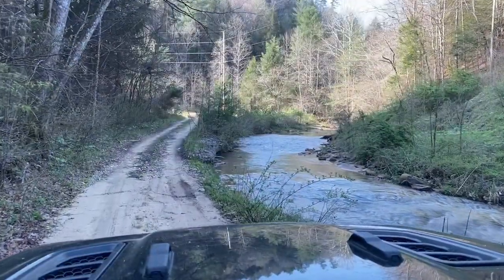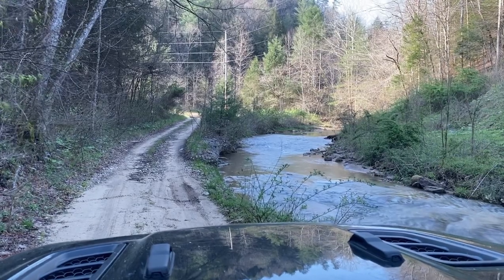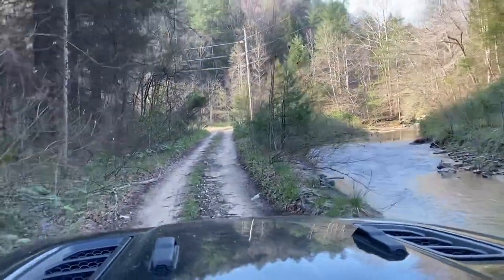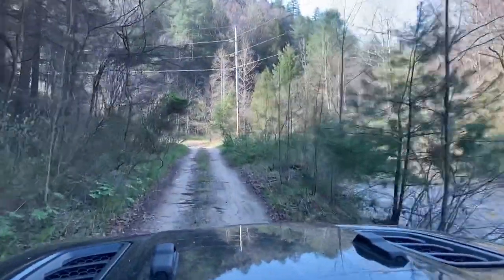Cool things about just this little offshoot right here is just how close we come to the creek and just the trail following power line. Otherwise, if it hadn't been marked on the map as a trail to go down, I would have never come this way.